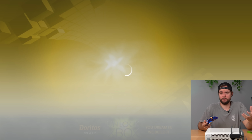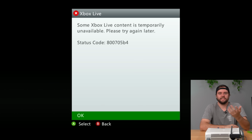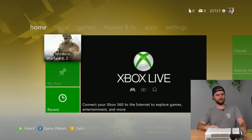And by the way, I had a bunch of people tell me that their new dashboard's a lot faster, but this happens to me all the time now, where it just has an infinite loading screen like this. It takes forever. So in my experience, this new trimmed down dashboard is actually a lot slower than any other 360 dashboard I've ever used before. But I guess we'll wait. And then this happens all the time. And now we're not even on Xbox Live anymore. Oh no, we are. Whoa, hold on.